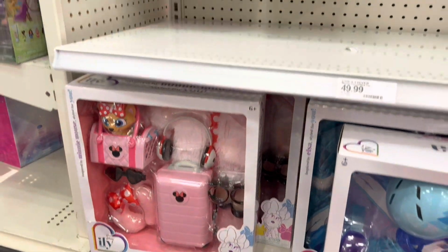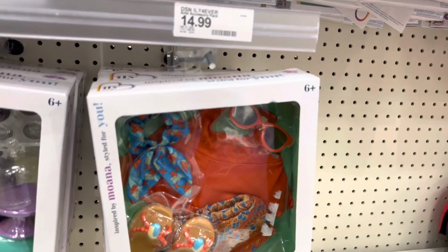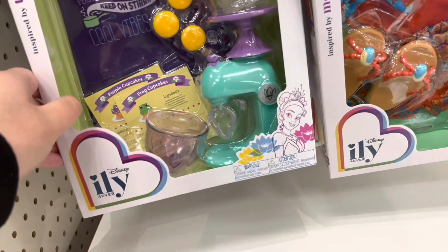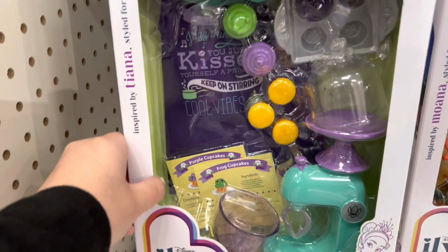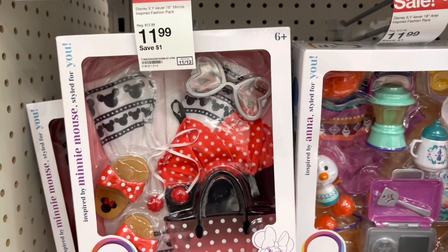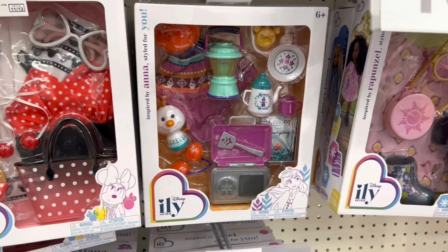And this is in a collection that's inspired by the Disney princess, look like you, kind of like American Girl doll, I guess. They had so many different accessories. They had Moana. They had this cute Tiana set that came with frog cupcakes. I thought this was adorable. I think it came with an apron as well. So cute. And then they had a Minnie Mouse one. They had an Anna one as well. And then a Rapunzel one.